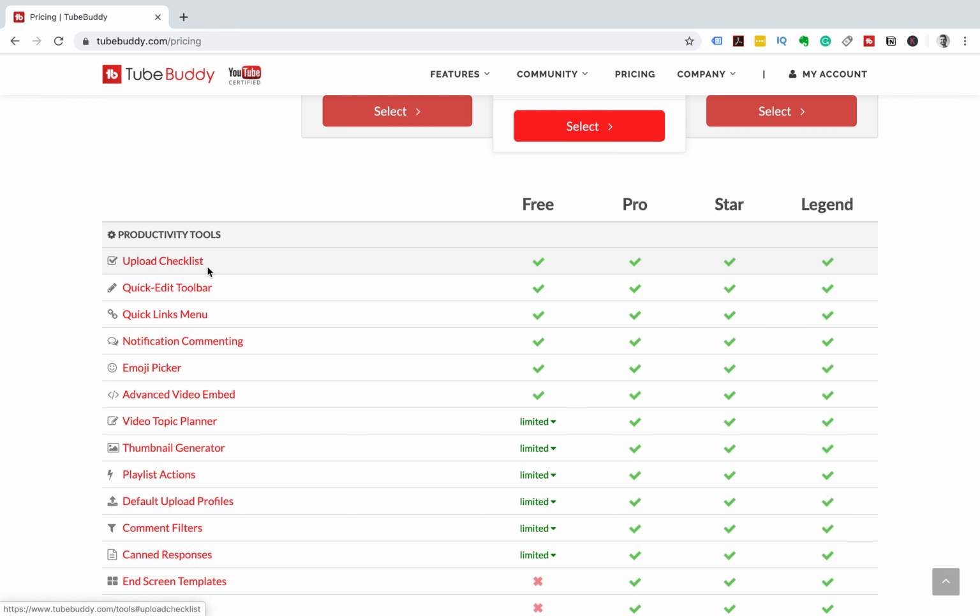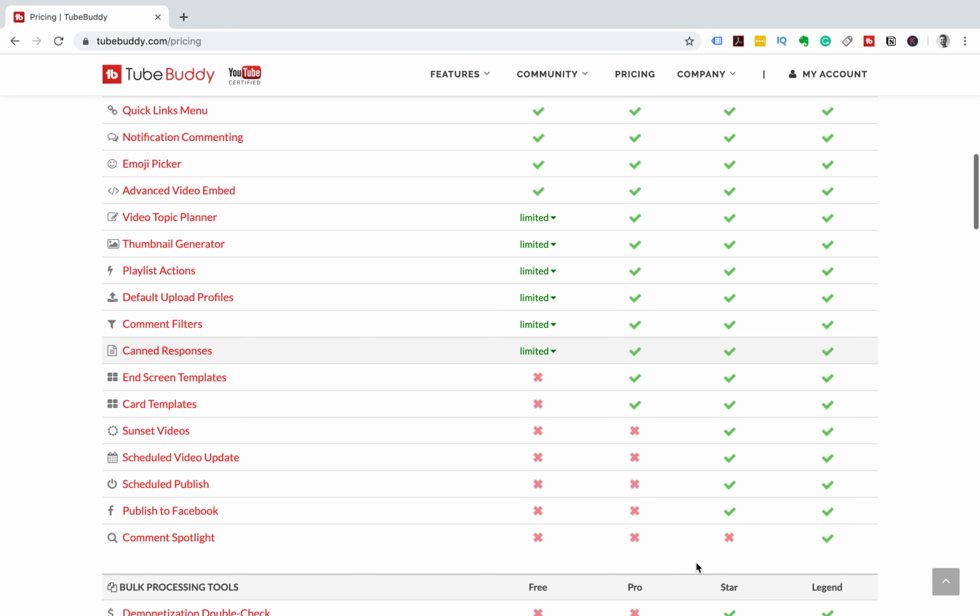Now for a quick comparison of what you get for the free and all the paid versions: you get the upload checklist, the quick edit toolbar, the quick links menu, notification commenting, the emoji picker, and the advanced video embed. So that's included in all the packages that Tubebuddy offers. Then there's the video topic planner, the thumbnail generator, the playlist actions, default uploads, comment filters, and canned responses. This is all limited under the free option, and the Pro, Star, and Legend get full access to these features.